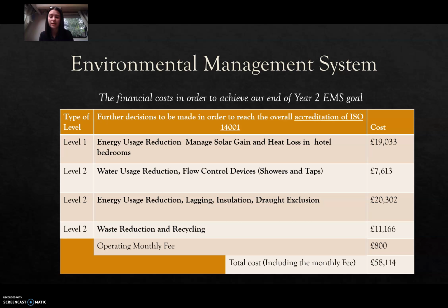And by the end of year 2 in December, we aim to spend $58,114 in order to achieve the next level of accreditation of the ISO.